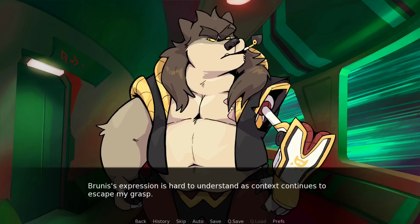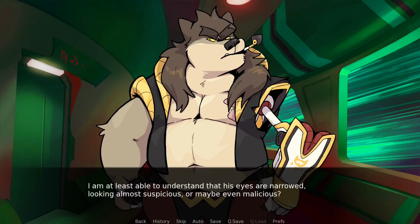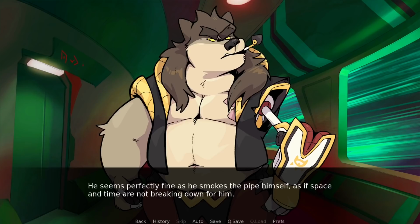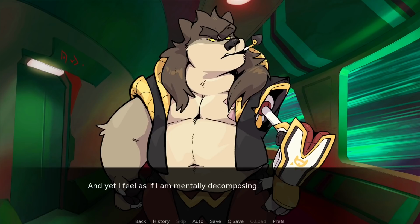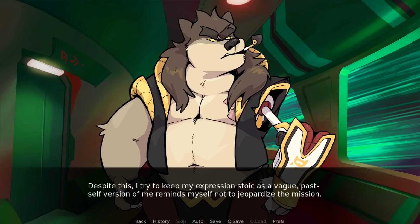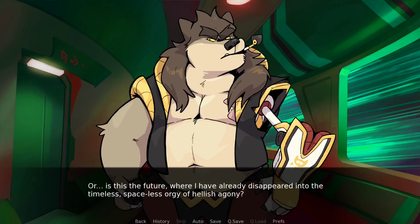I need... Brunis' expression is hard to understand as context continues to escape my grasp. I'm at least able to understand his eyes are narrowed, looking almost suspicious, or maybe even malicious. Did he purposefully give me something harmful? He seems perfectly fine as he smokes the pipe himself, as if space and time are not breaking down for him. And yet I feel as if I'm mentally decomposing. My frequent nightmares of dissolving into the amalgamation have suddenly become fully realized. Despite this, I try to keep my expression stoic as a vague, past-self version of me reminds myself not to jeopardize the mission. Or is this the future, where I've already disappeared into the timeless, spaceless orgy of hellish agony?